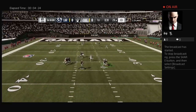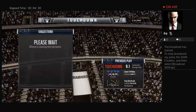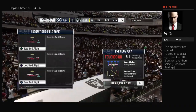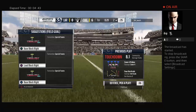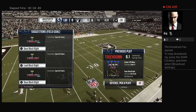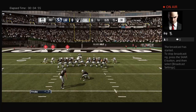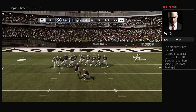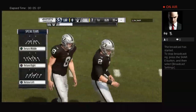Working from the gun, it's Carr. And he's got his tight end, Cook, in the end zone. Touchdown, Raiders. Jared Cook, a 24-yard touchdown. And the Raiders drive right down the field and score on the opening drive. Now for the extra point, Daniel Carlson. Extra point by Carlson, up and good. And that makes the score 7-0.